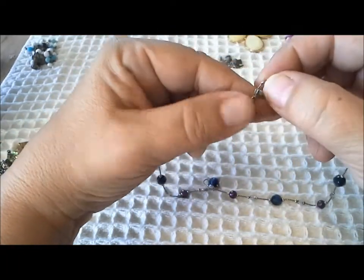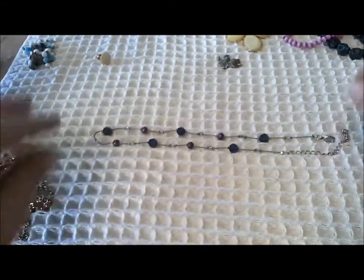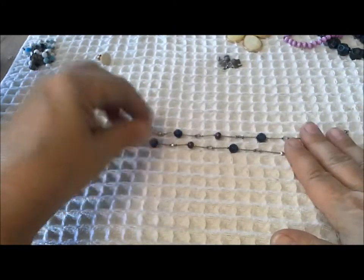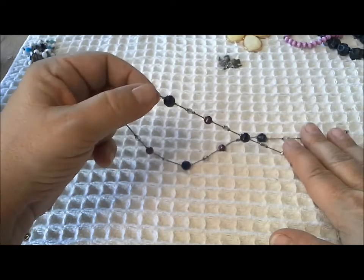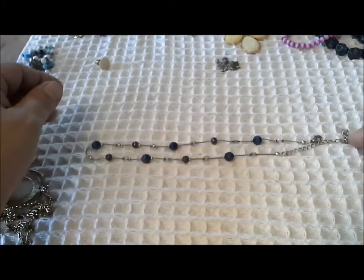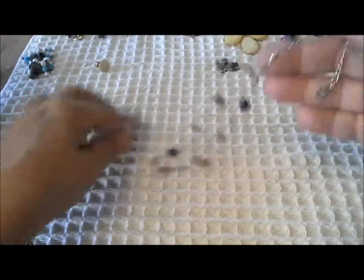Lobster claw clasp. I don't see any markings. So this is a short necklace with blue faceted beads. They feel plastic, and a purpley faceted pearl, and a clearish bead, meant to look like fire polished. So a nice pretty little short necklace. Probably a petite person or a teenager would wear that.